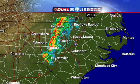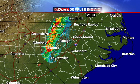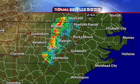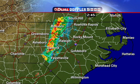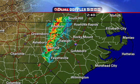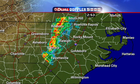Yeah, just to let folks know that the tornado warning for Orange County has expired. There are three new severe thunderstorm warnings in effect for Hoke, Richmond, and Scotland counties. They expire at 3:30 this afternoon. And again, you can see the squall line that's moving through central North Carolina as we speak with the embedded tornado threat. Also, a lot of cloud-to-ground lightning showing up on our radar as well.